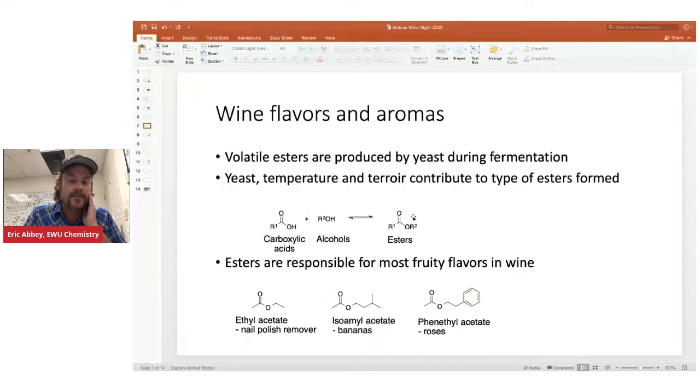If you're wondering what I mean by R, R is basically an organic chemist's way of saying this is a big carbon-containing group that I'm too lazy to draw. So this could be a small group or a big group, and then R2 is a different group that's on there, but they generally have this main structure. So esters are responsible for much of the fruity flavors in wine, and the fruity flavors in fruit and lots of other different things. Here are some examples of simple esters.